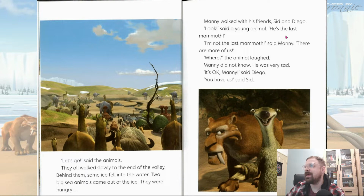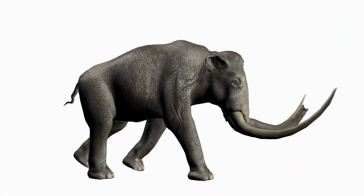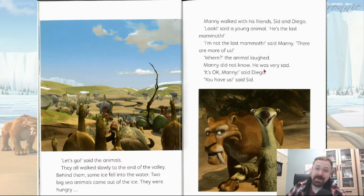Manny walked with his friends, Sid and Diego. Look, said a young animal. He's the last mammoth. I'm not the last mammoth, said Manny. There are more of us. Where? The animal laughed. Manny did not know. He was very sad. It's okay, Manny, said Diego. You have us, said Sid.